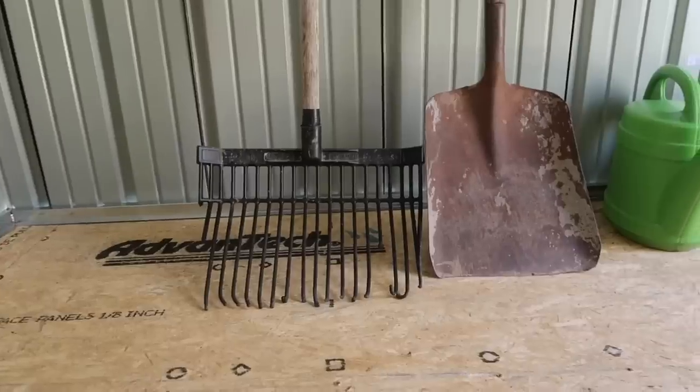I would also like to get some shelving for these totes. That way I don't have to stack and unstack them every time I need to get something out of them. They'll each have their own shelf. That's a goal. We'll see if that happens or not, but that is a plan that I hope to accomplish. I've already got a few gardening things in here.